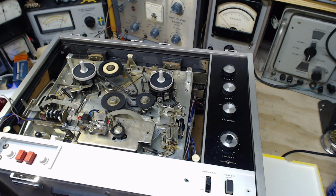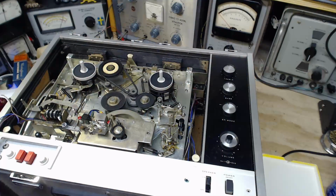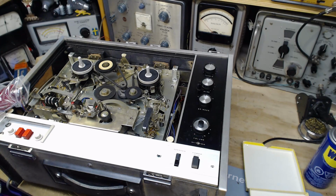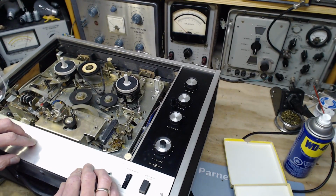Now here's my other camera. It's frozen again. I don't have my hands like that. Wonder what's happening. Okay, well, I'll get back to this in a little bit. I'll just let that soak for a while. Okay, time has gone by. Let's see what's going on here.